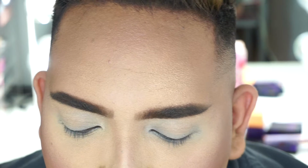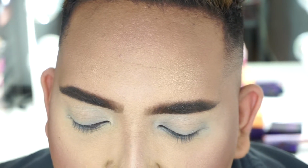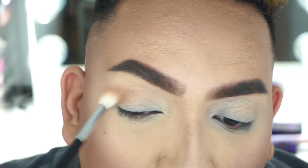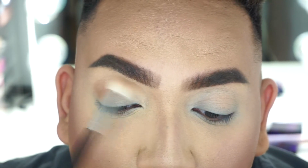Clearly I already have my base. I'm gonna first go in with the shade Miami and a nice blending brush. And I'm gonna first go into my crease, and I'm going to slowly build this upwards.